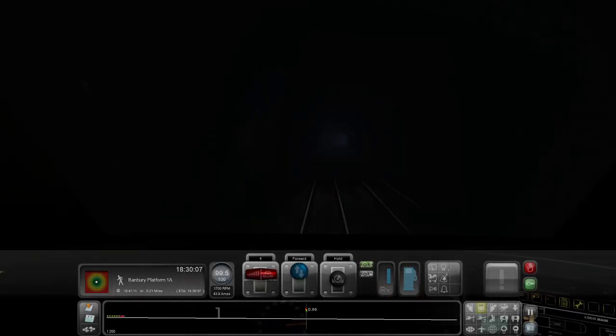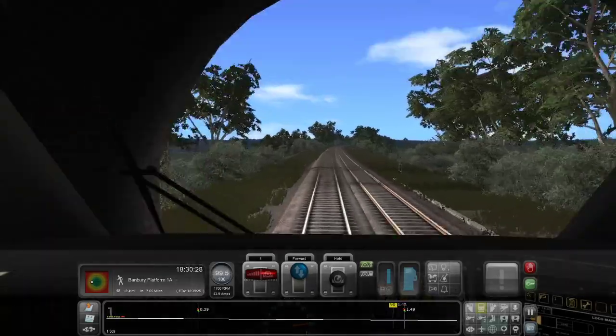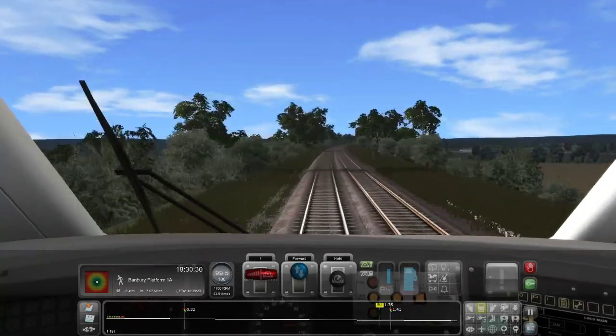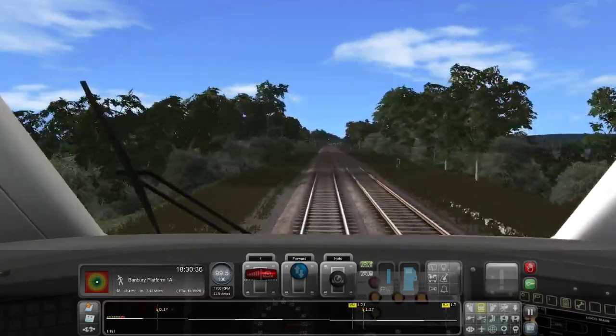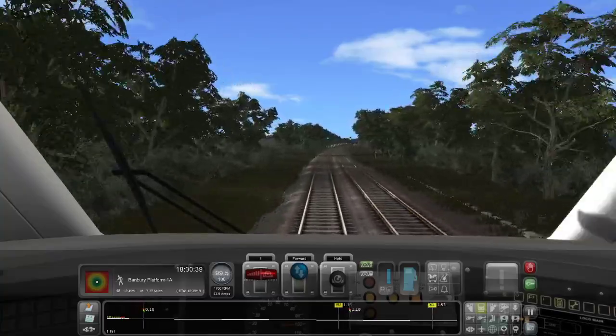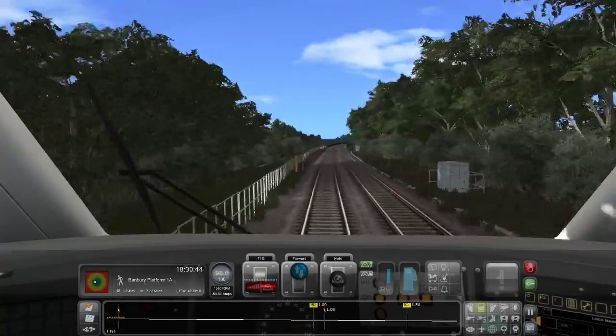And we're going to be heading downhill, so I suspect the speed is decreasing. Not what I thought. I thought we were going to increase our speed, seeing as that's usually what happens when you're going down a hill. Nope. Well, what I will do, let's do a bit of reverse thrust and see if we can slow down sufficiently.